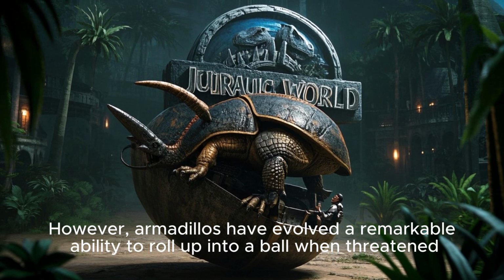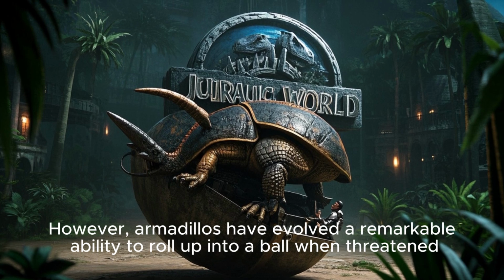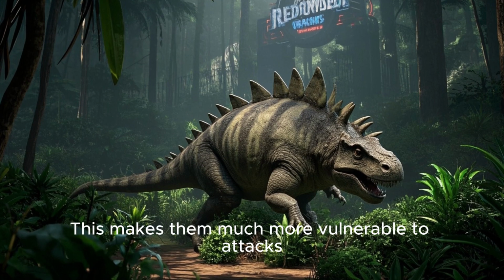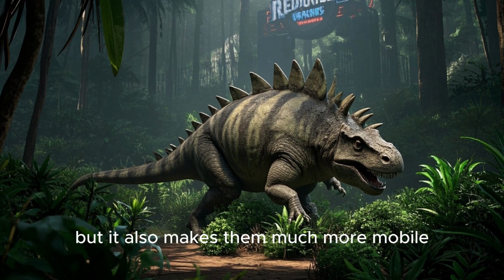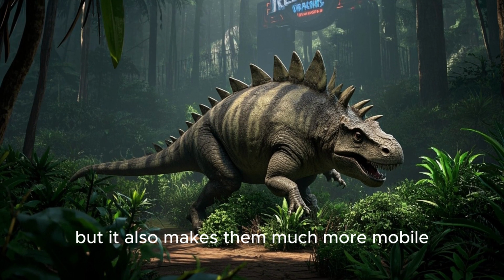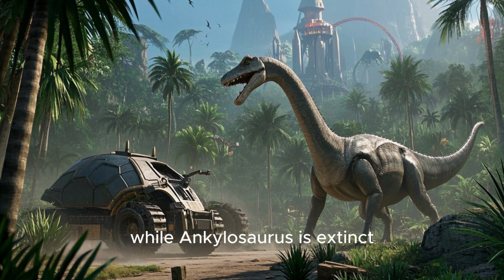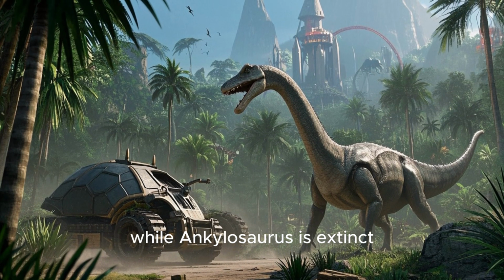However, armadillos have evolved a remarkable ability to roll up into a ball when threatened. This makes them much more vulnerable to attacks, but it also makes them much more mobile. And that's why armadillos are still around today, while Ankylosaurus is extinct.